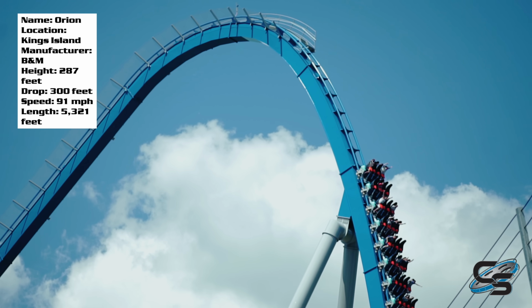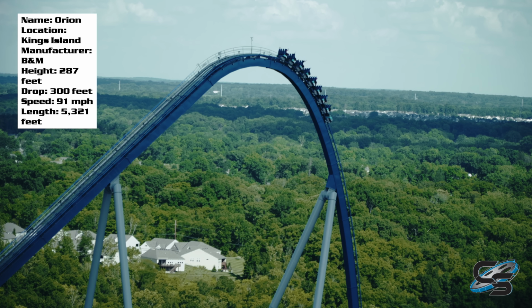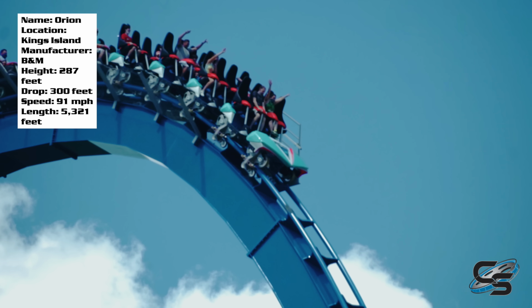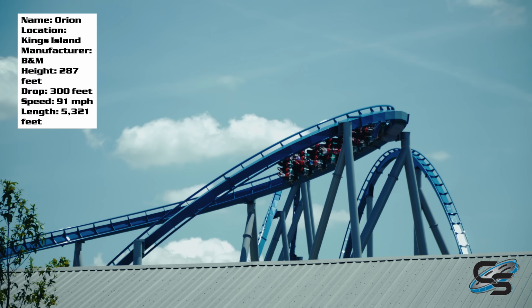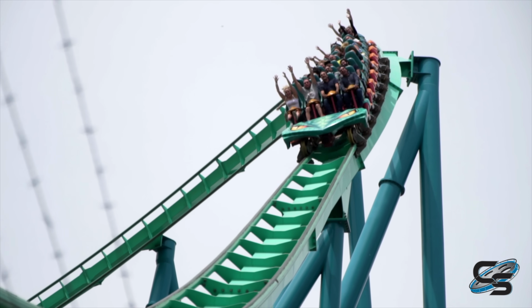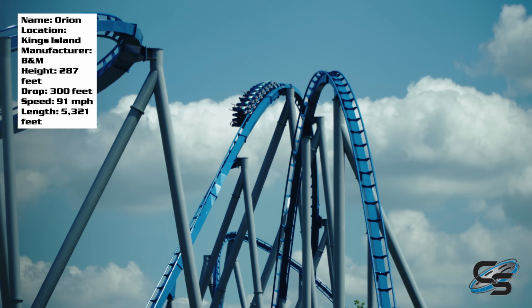But I would not say that the drop feels any different than Leviathan or Fury's. If you've experienced those drops, you've essentially experienced Orion's first drop. But that's pretty much where the similarities end. Orion's layout is very different from Fury's and Leviathan's. While Fury and Leviathan go straight into a right-hand turn, Orion instead goes into a wave turn.